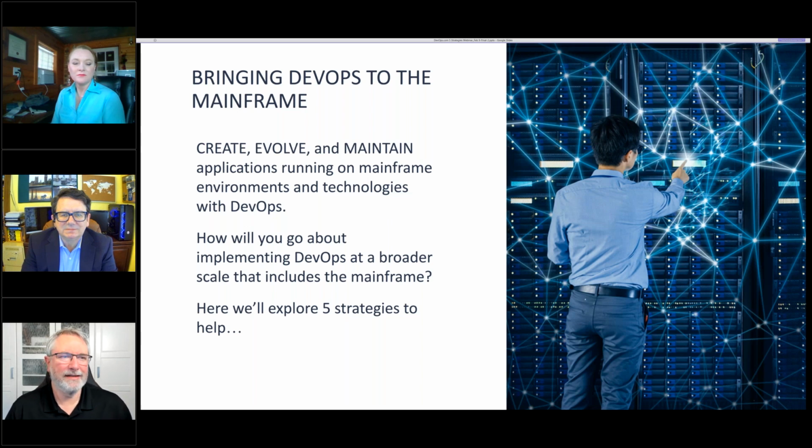So the question being asked here is, how will you go about implementing DevOps at a broader scale that includes mainframes? We're going to talk about some strategies, but Anna or Jeff, are there any examples or stories you might want to share with us from working with customers that you've seen who've adopted DevOps? Oh, no, I'll give you first crack at this one.